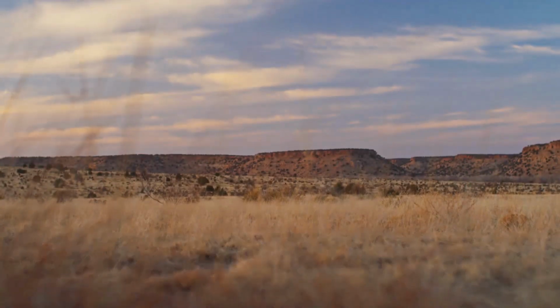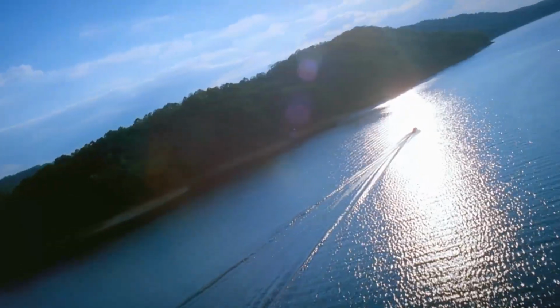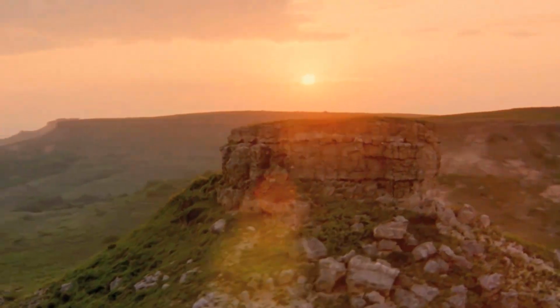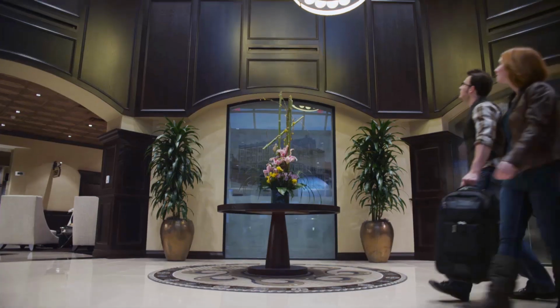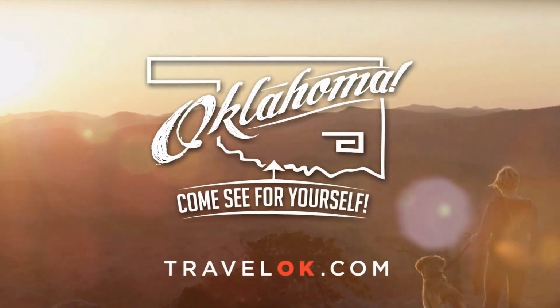And the waving wheat smells sweet when the wind comes right behind the rain. We know we belong to the land, and the land we belong to is grand. So when we say Oklahoma, we're only saying you're doing fine, Oklahoma. Oklahoma, come see for yourself.